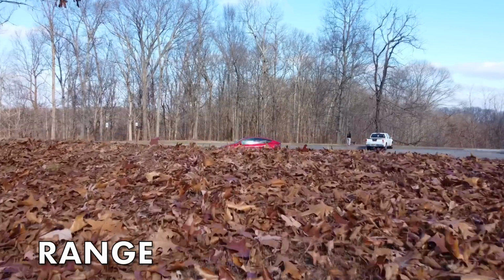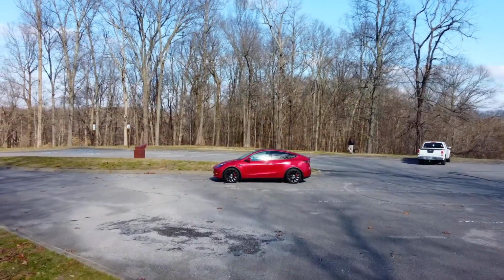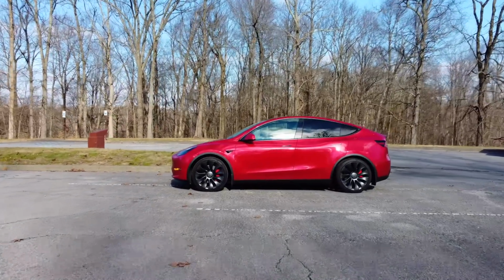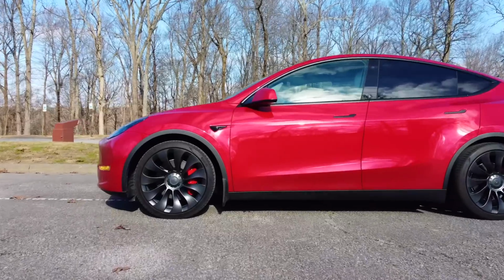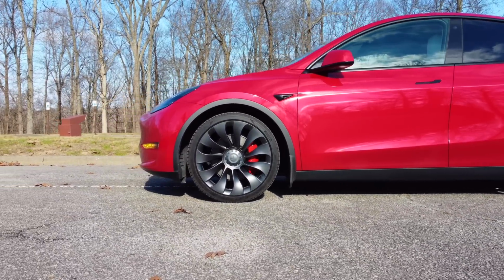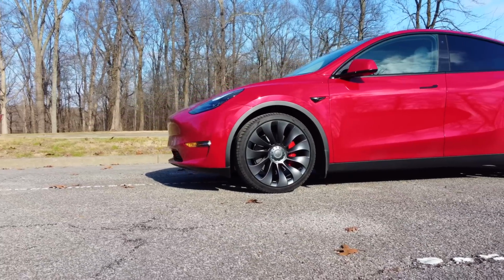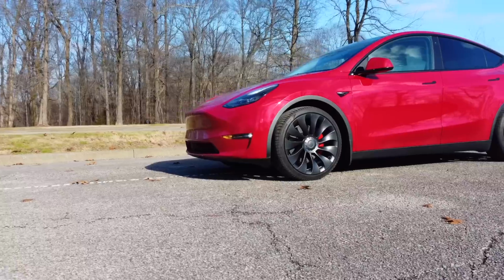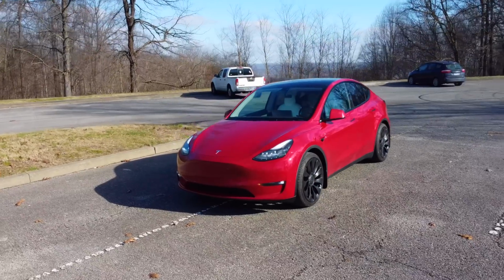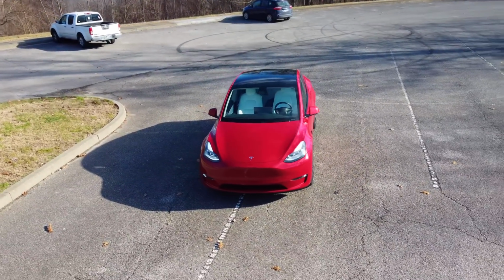Range is always a top concern for electric vehicle owners, and the Model Y does not disappoint. With a range of up to 330 miles on a single charge for the Long Range model, you will have plenty of juice to get where you need to go without worrying about running out of power. This is thanks to its advanced electric powertrain and efficient design, which helps maximize the distance you can travel on a single charge. The Model Y also has several energy-saving features such as regen braking that help to extend the range even further. Personally, I've never had any issues with range anxiety in my Model Y Performance with its rated range of 303 miles, as I've always had more than enough range to get me where I need to go.